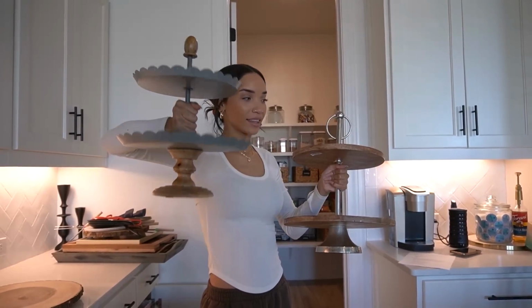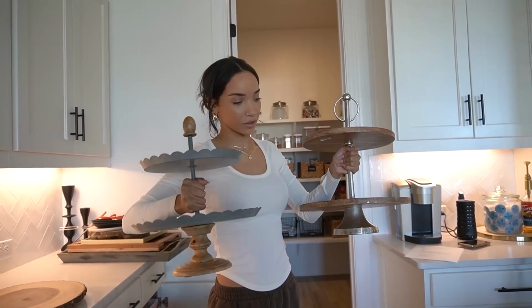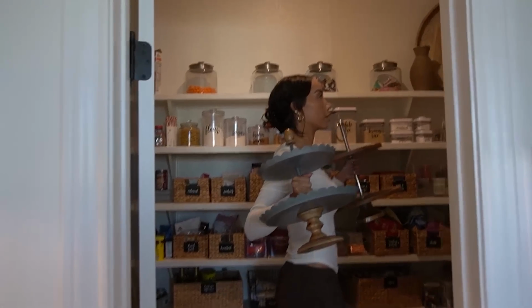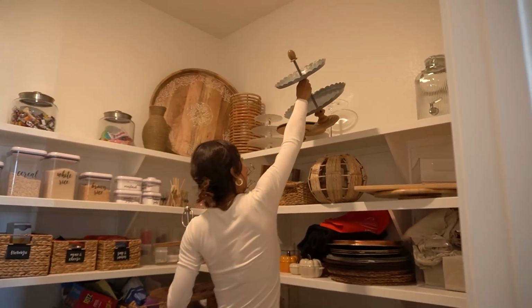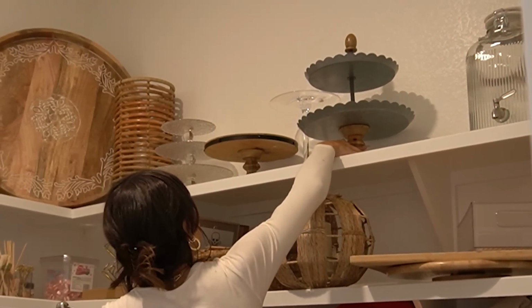Another thing to highlight, these tiered serving trays. I use them every time I entertain. I have different styles of them, but I highly recommend having at least one of these. I'm gonna put these up here with my other ones. You can see I have all different styles of them.